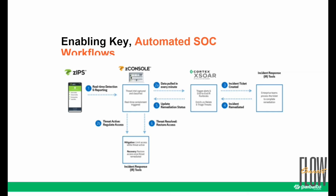Now, we all know the Cortex XSOAR is basically the best way to collect all the data, to understand it, and then to automate the response. With it, you're unifying use case management, automation, real-time collaboration, and threat intelligence management to transform every stage of the incident lifecycle, resulting in significantly faster responses that require less manual review.